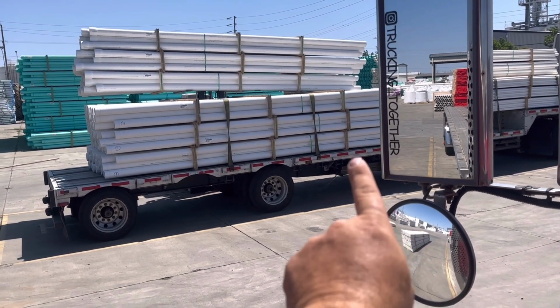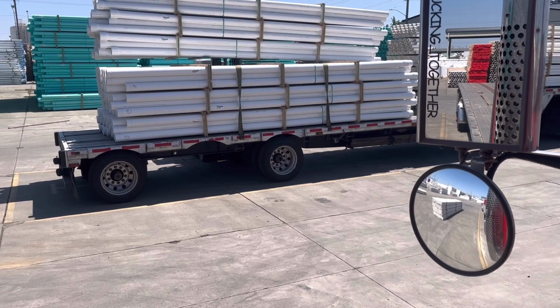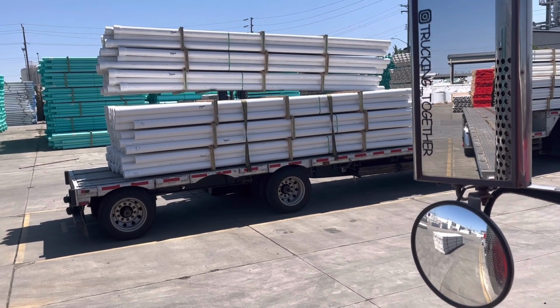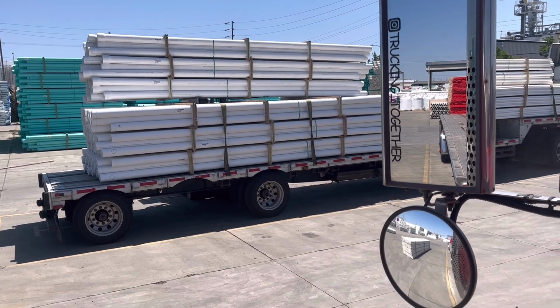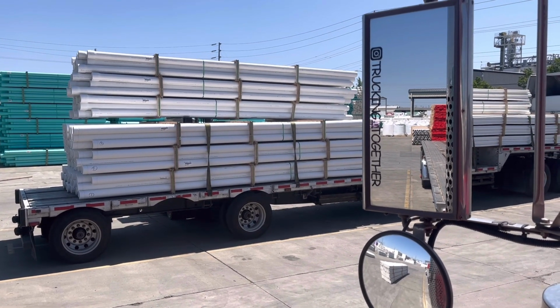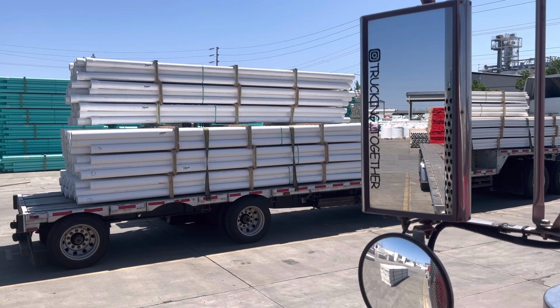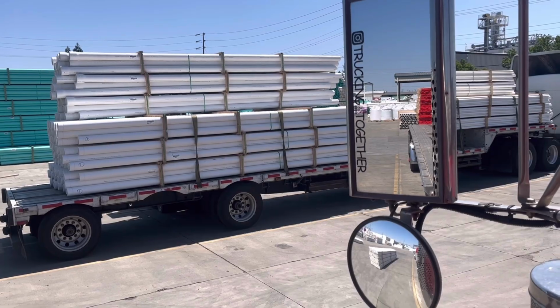As you see, there's a strap down there and a strap over here. That's the gut wrap, and then he's putting on the top, and then you got to tie the top down. The reason you do that is because it will walk around and try to come off the trailer, or might not come off the trailer, but it definitely will try. So I'll show you guys when we're done.